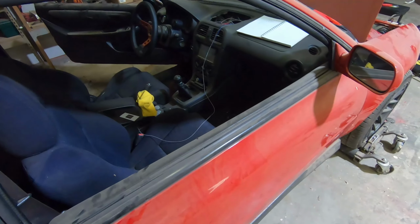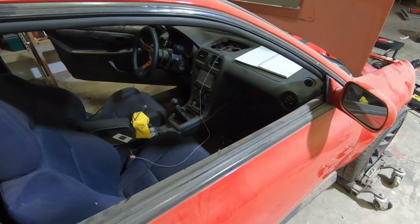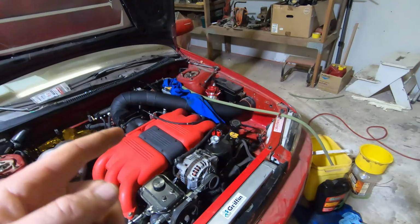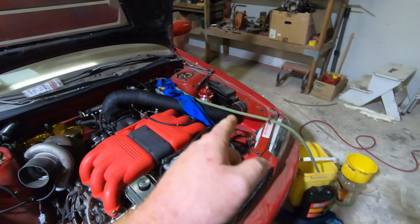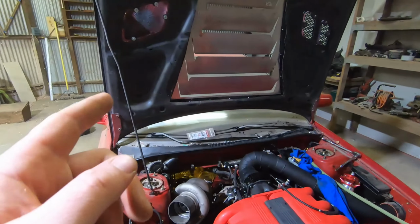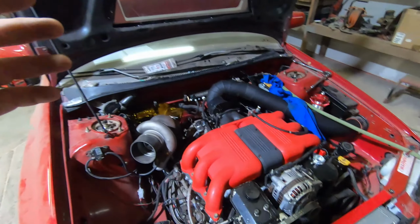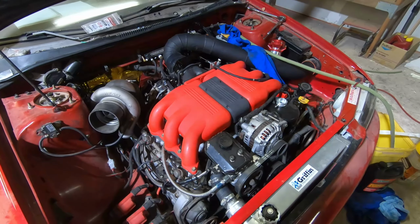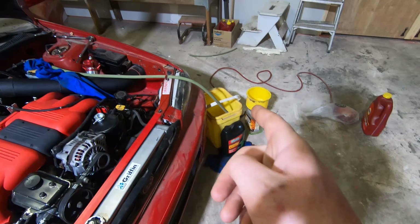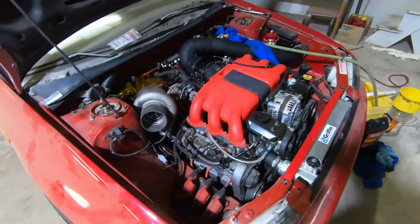But the tune is still on there and it's not on my computer yet because I haven't even looked at it before. I need to turn it on so I can hook my laptop up to it, and if everything is going correctly, it should prime the fuel pump, and that's why I have that going to there, because the gas that's in there I'm going to be draining anyways, and so I don't want it to be getting into the lines regardless. So that way when I do turn it on, it'll drain into the bucket and not into my fuel lines.